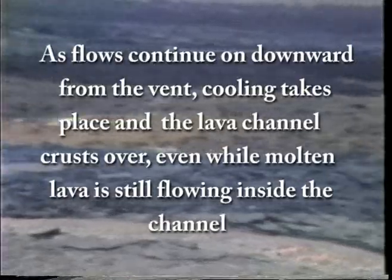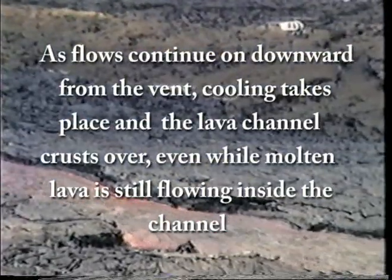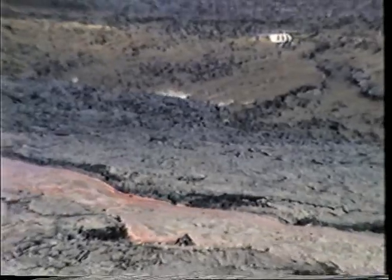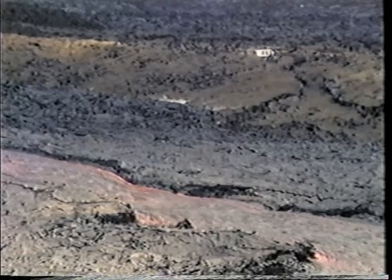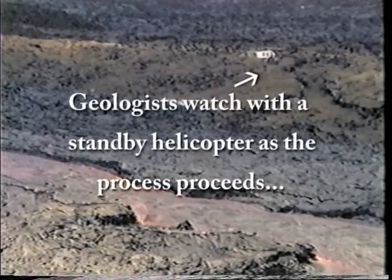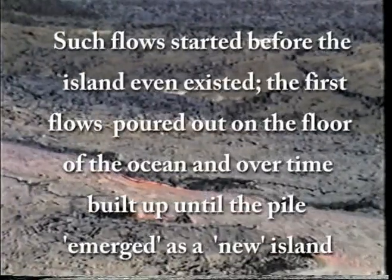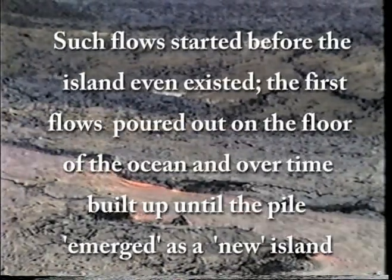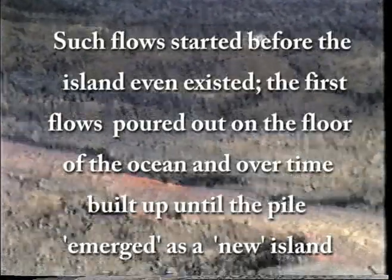The subaerial eruptions cool fairly slowly. We see that the lava is still red hot with just a somewhat black crust over it here in this channel. If, on the other hand, we think of some of the submarine eruptions where you'd have to go down with a submarine to see it, in other words, eruptions on the floor of the ocean, instead of a helicopter, use a submarine, you would find that these quench very much faster in the cold water as they pour out on the floor of the ocean.